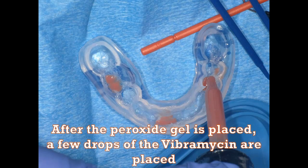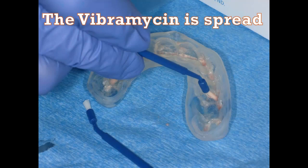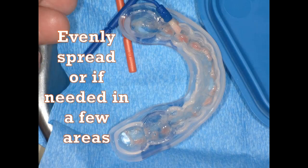And then the Vibramycin is mixed with the gel, and we use this for 2 weeks to treat the bleeding pockets. So for the patients who don't come in perfect, this is what we're doing now. Been doing this for 2 years, and just spread the Vibramycin throughout.